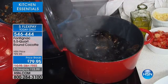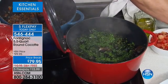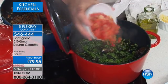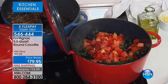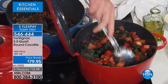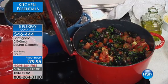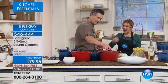It can slow roast, it can bake, it can be your Dutch oven, and it's a special, unique design from Fontignac. Am I saying that right? Fontignac, yes. I want to make sure I practiced my French this morning. They really have a strong focus on healthy, natural cooking, but it really dates back to the early traditions of using cast iron.